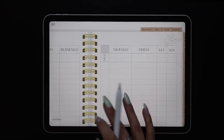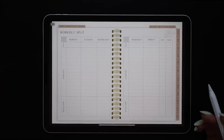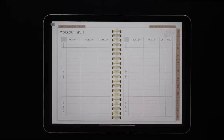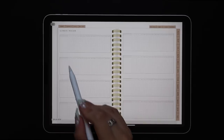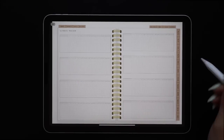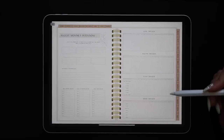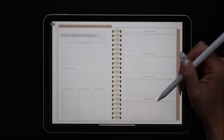I try to keep this rather minimal and simple because I would eventually like to come out with a fitness planner in and of itself. So this is just one version of what I plan to come out with later on. So I again put 3 of these in there. I then have an ultimate tracker. You guys will see in some of my monthly spreads that I have trackers here as well. I have a goal tracker, a routine tracker, a sleep tracker, and a mood tracker.